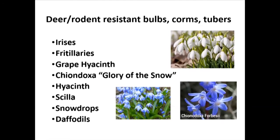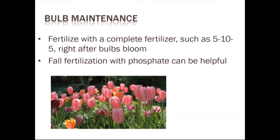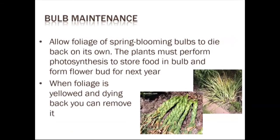To maintain your bulbs, you should fertilize them with a complete fertilizer, such as 5-10-5, right after the bulbs bloom. In the fall, you can fertilize them with phosphate, if you can find them. Always let the foliage die back naturally on your bulbs. Don't braid it or twist it up with a rubber band. This interferes with the plant's ability to absorb water and nutrients and to rebuild the bulb for next year's growth.